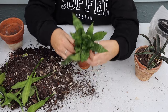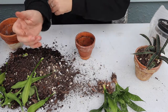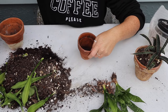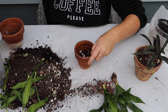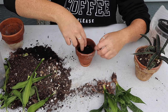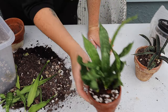Should I just pot them all into there? I think I'm going to pot them all back into this tiny pot because they really don't have roots. Hopefully my more moisture retentive mix will help them. That is that one all done.